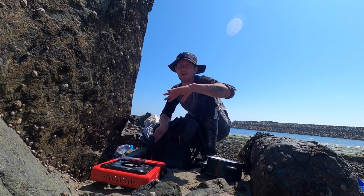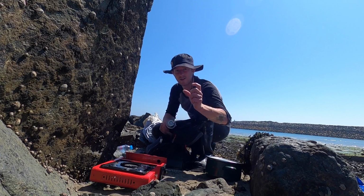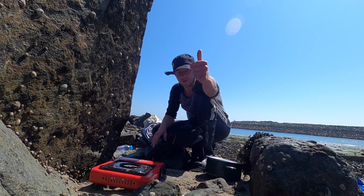Boom. Seen the little dugout hole. That's such a good tip for finding lobsters. It's just finding the dugout holes if it's in a sand bed. So I'll get this set up, guys, and I'll show you how I cook it.